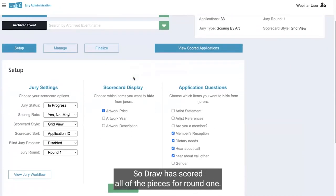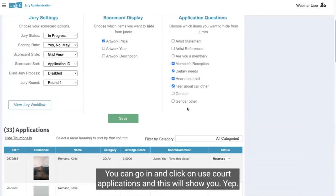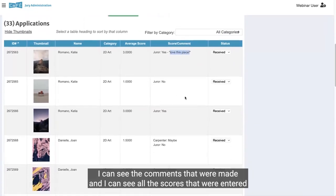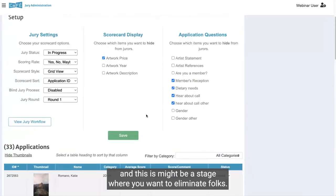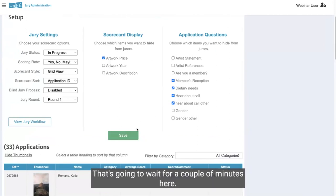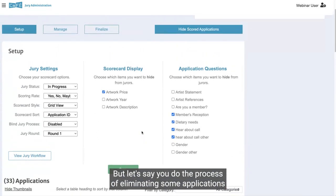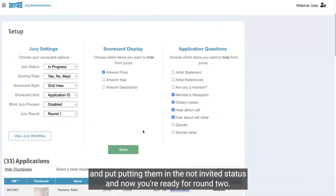Once the juror has scored all of the pieces for round one, you can go in and click View Scored Applications, and this will show you, okay, I can see the comments that were made, and I can see all the scores that were entered. This might be a stage where you want to eliminate folks. I'm not going to touch on this process just yet. That's going to wait for a couple minutes here. But let's say you do the process of eliminating some applications and putting them in the not invited status.